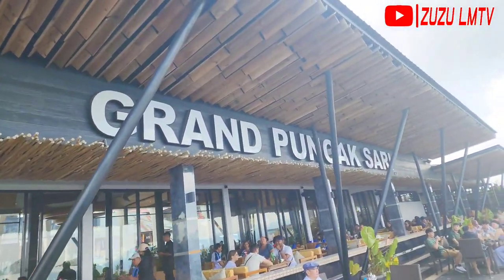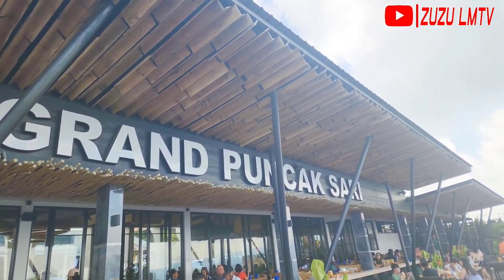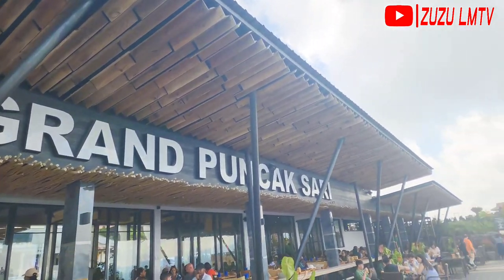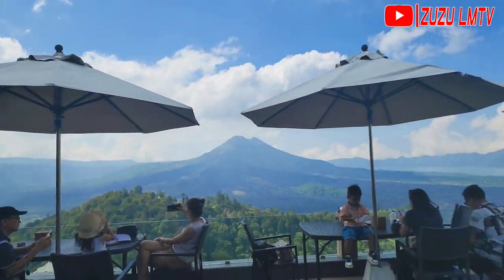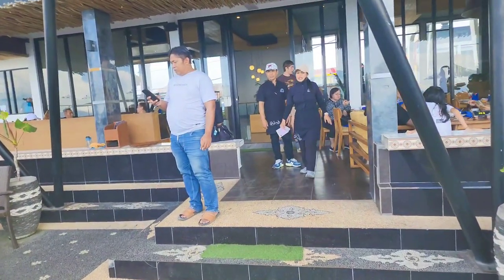So yeah, I'm just leaving this place now. The name of this restaurant is Grand Puncak Sari. And the volcano mountain is just that way. We just finished eating and we are leaving now.